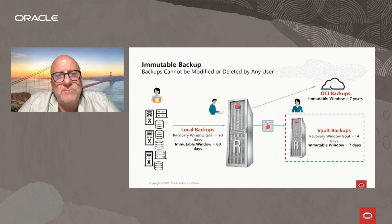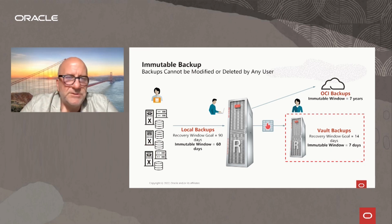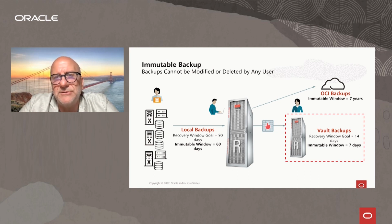There are also immutable backups that can be configured. So the recovery appliance administrators can set, in addition to the recovery window goal, which is the retention time configured for the recovery appliance, an immutable window. It means that there is a period of time during which no one can ever change the retention for those backups. An administrator can change the policy and reduce that, but the backups that were taken, like in this example with an immutable window of 60 days, will live there for 60 days, no matter what.